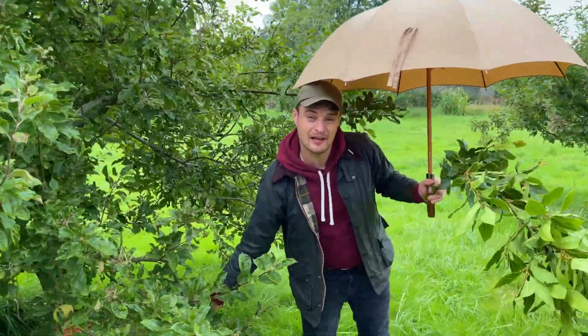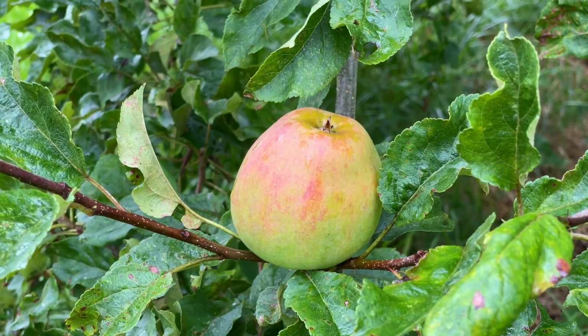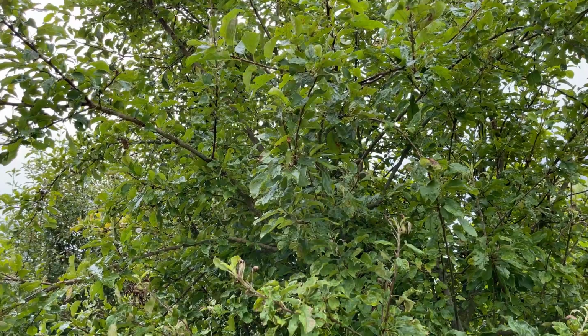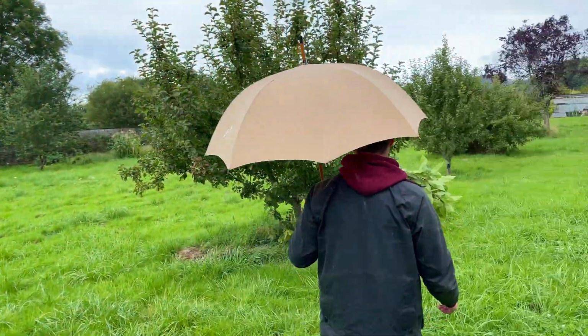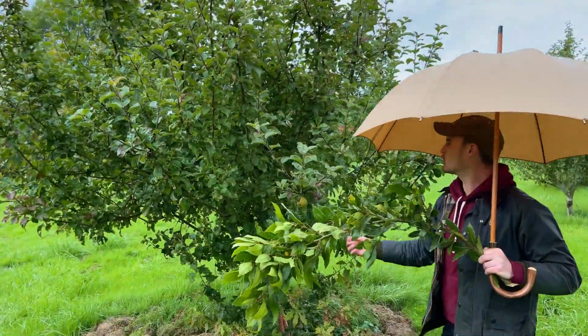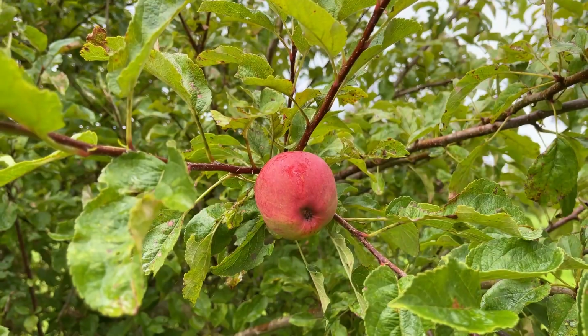I'll tell you what we haven't had many of this year, and that's apples. There's barely any on the trees. One there, really not many. Let's have a look at some other trees. Nope, small, rotten ones. Really low on apples this year, not very good at all.